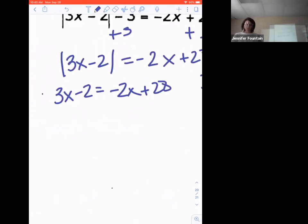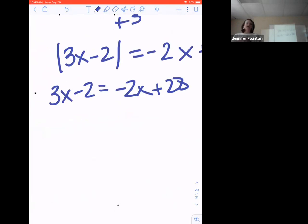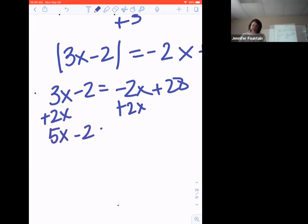So let's go ahead and start solving the first. I need my variables to be on the left-hand side. So what do I need to move? The 2x. Well, what is it right now? It's negative, so I've got to add it to both sides. And 3x plus 2x is 5x minus 2 equals 28.